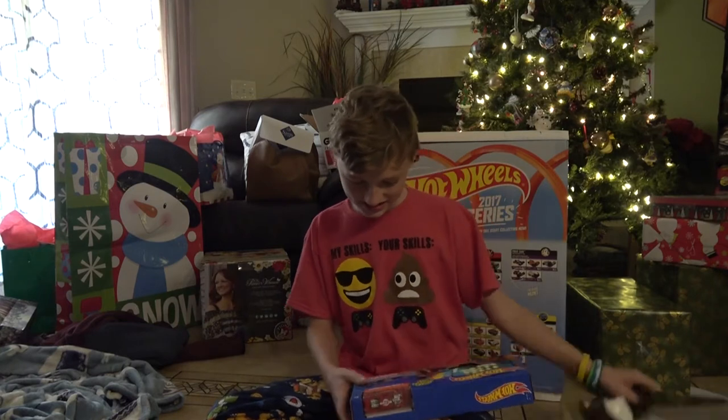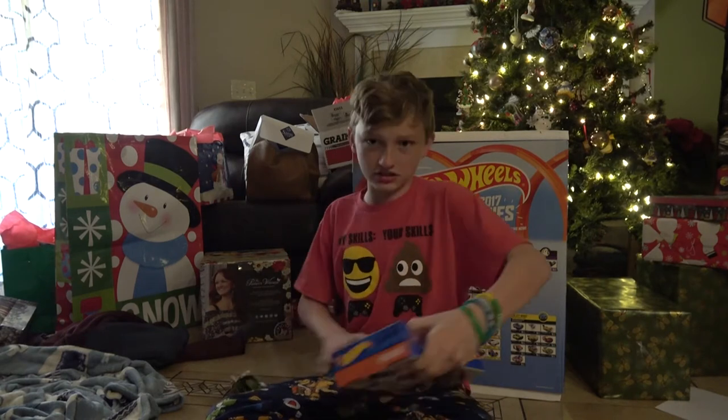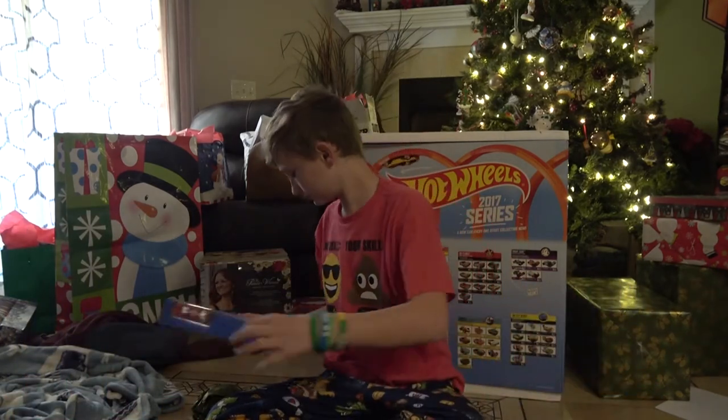Nice. It's a Mega Mat. Here's the car. There we go. So let's go ahead and move on.